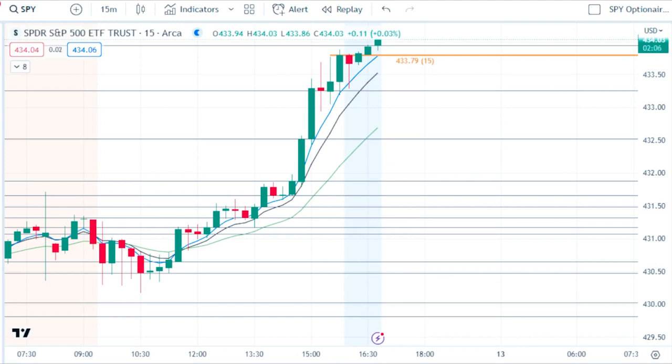Now, one thing that I'm going to say is that I do not think, unless core comes in below 5.5%, that we will see any green tomorrow. Why?